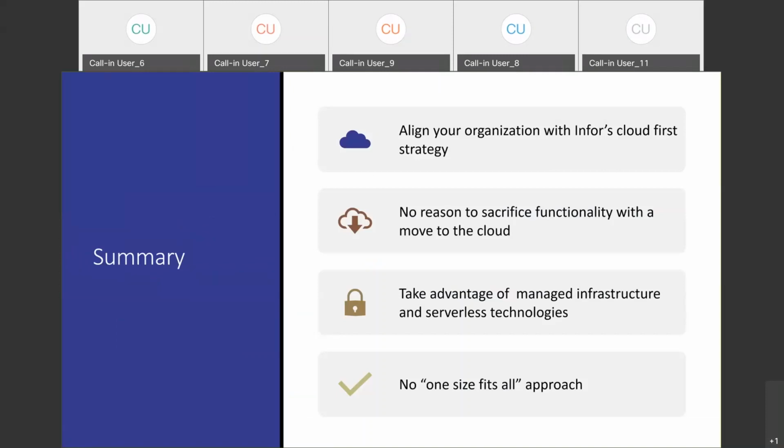So ultimately, in summary, I think it's important if Infor is on your roadmap long-term, you're aligning your organization with Infor's cloud-first strategy. But understand there's no reason to sacrifice that functionality with a move to the cloud. In the spirit of cloud adoption and cloud migration, make sure you're taking advantage of that managed infrastructure and serverless technology these public cloud providers offer. And ultimately, there's no one-size-fits-all approach. Every customer is different. Every implementation is different.